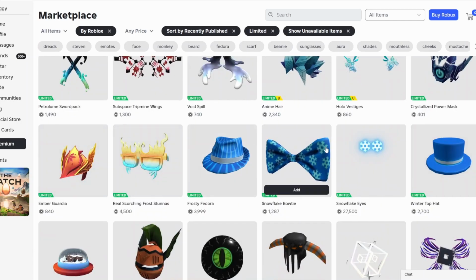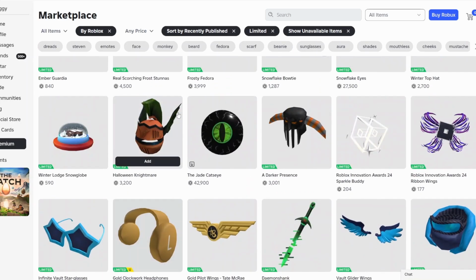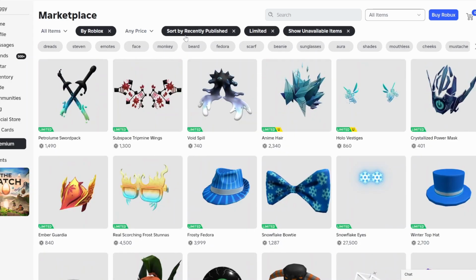The second row, only the snowflake eyes and the frosty fedora are doing well, and Amber Guardia is doing a little bit better, but the other ones are not doing that great either. And you can see a lot of these limiteds are just doing really poorly compared to their original price. So just being realistic, it probably will not do well. It probably will do similar to these, which is pretty unfortunate because these look pretty cool, but just realistically, these limiteds don't do amazing unless they have really, really high demand.